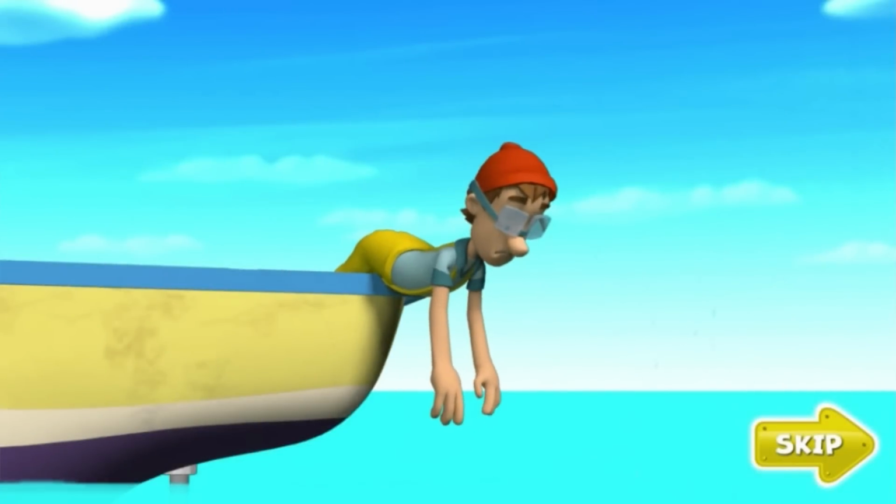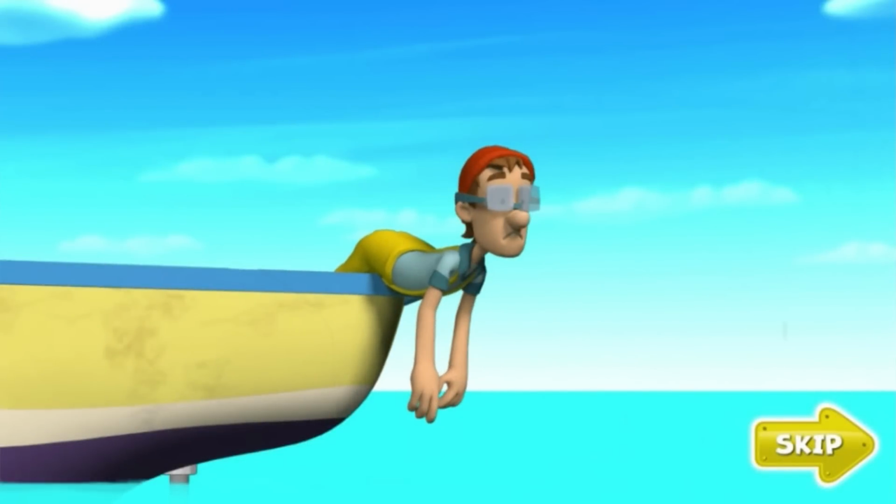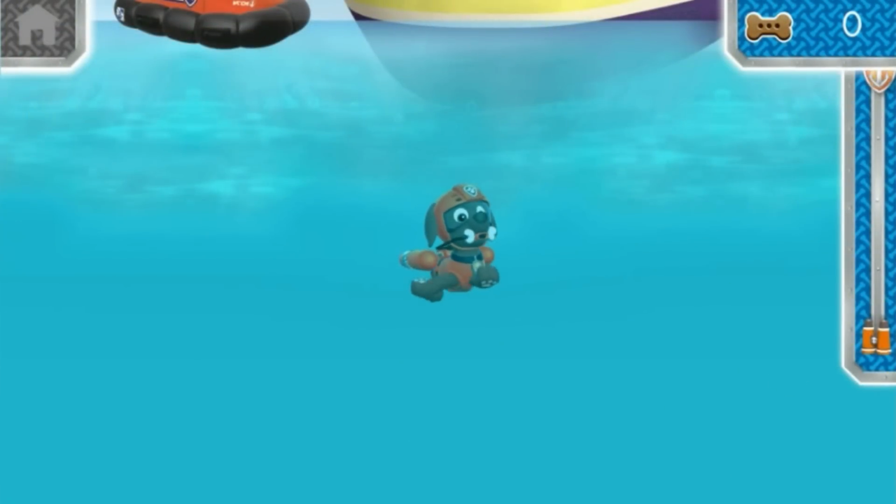Uh-oh! Okay, pups, here's the mission. Captain Turbot is trying to spot the rare blue-footed booby bird, but he dropped his binoculars in the water. They sunk all the way to the bottom. Zuma, we need you to swim down and get those binoculars. Ready to dive in!